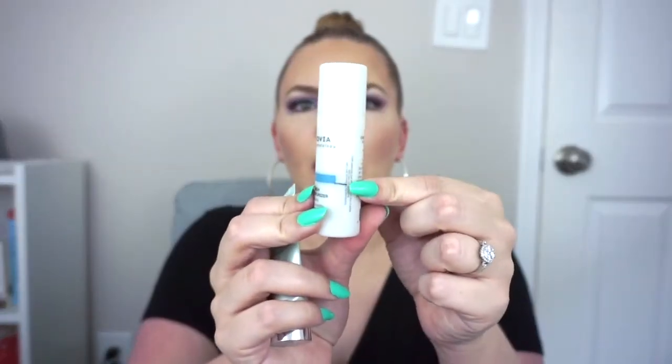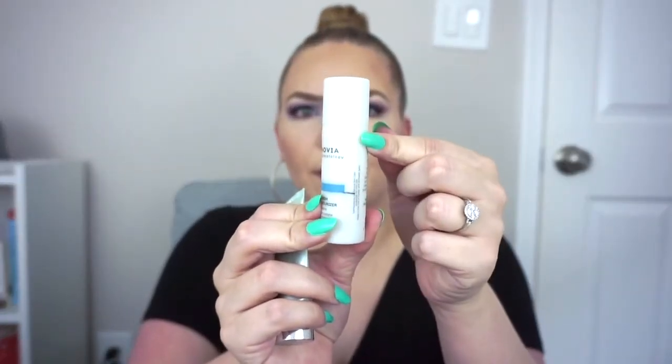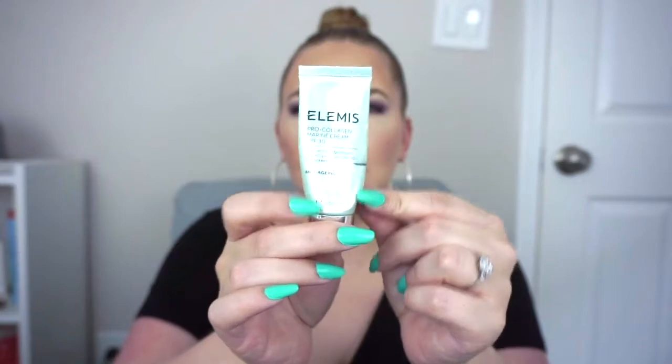Then I used up this mini of, oh, I forgot to show you where I was last time. I was right here, and this pumps up. Then we've got the Elemis Pro-Collagen Marine Cream. I was down to here last time, so I had less than half left, all gone. I know that Elemis is super expensive, and this size of mini I know has a very high value, which is great, except I don't calculate the value of hair, skin, and body products. And I don't want to, because it's enough work for me to do the makeup math. I don't need to do this math also.